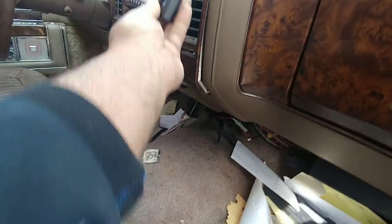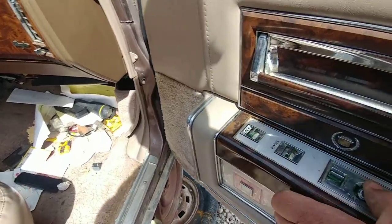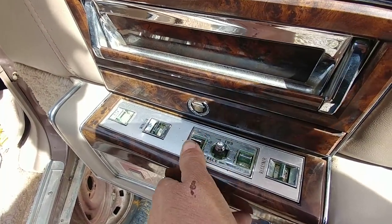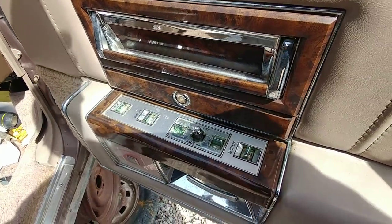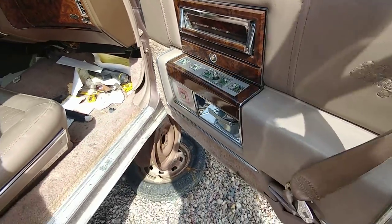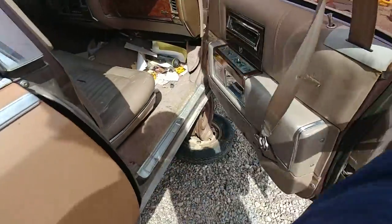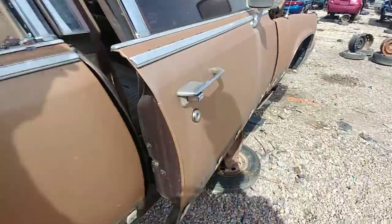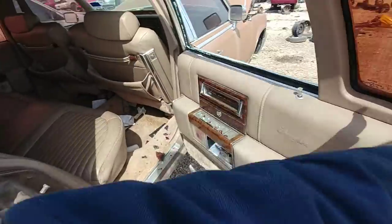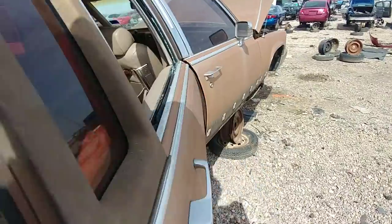Get your little cubby hole thing there. Yeah, they were going all Pioneer. Man, I need that for my Caprice, man. I'm missing it on the driver's side. That was the door panel. That decent. This one. Yeah, this one ain't bad.